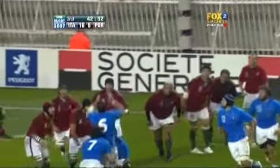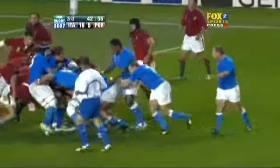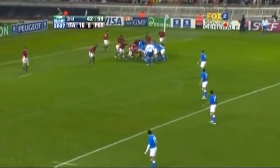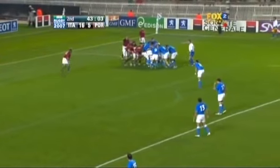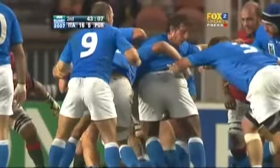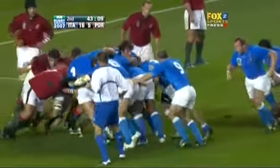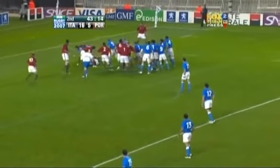So a team with so much experience by comparison. Italy with 6 men from the last World Cup in this starting lineup. Indeed, Parisi back from '99 as well. They know what the big occasion's all about. They have the experience of the 6 nations behind them. Wins at Murrayfield, wins in Rome against Wales this season.